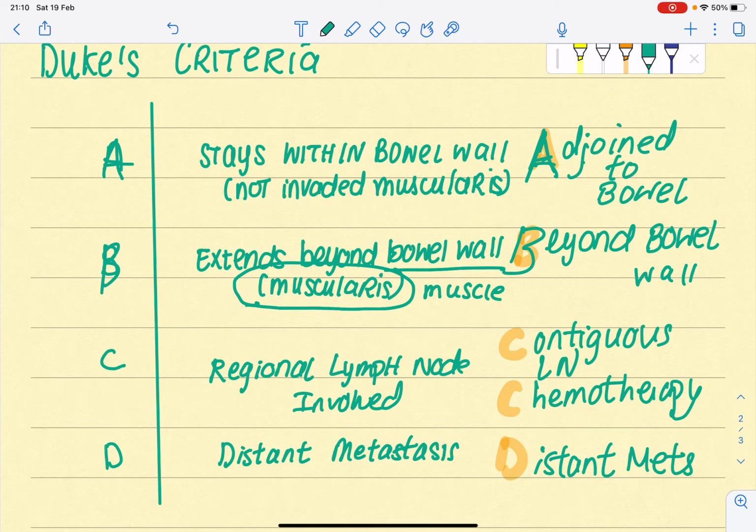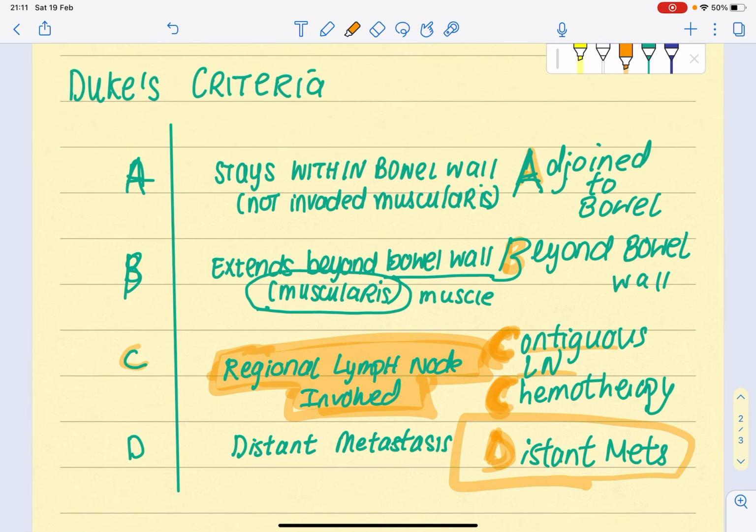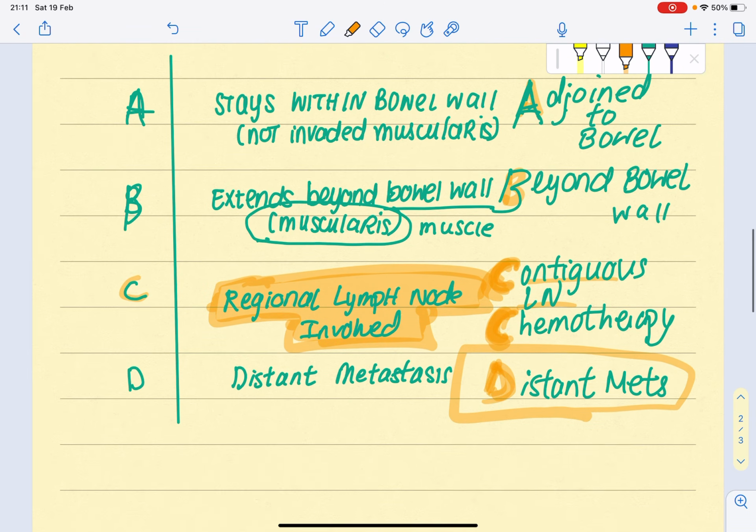C, remember this is the crucial one which determines chemo, and you can do a preoperative lymph node investigation, preoperative chemotherapy as well if you want. And C is for contiguous lymph node involvement and C is also for chemotherapy. And finally, D is for distant metastasis. Distant mets from the colon to the liver, to the lung, anywhere else. And moving on.